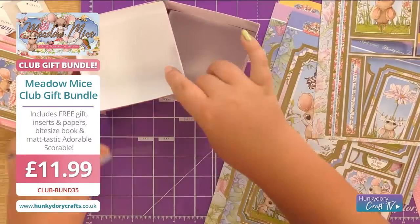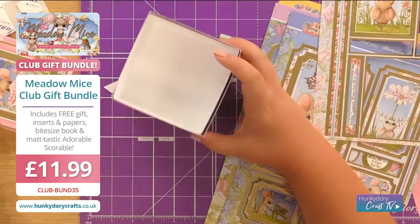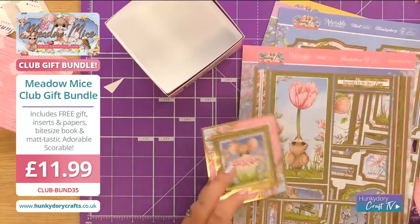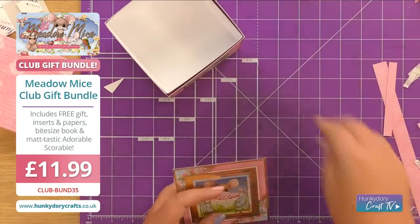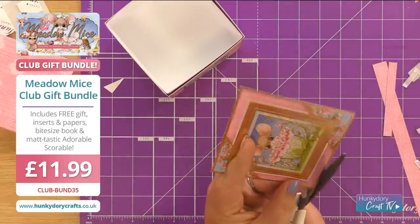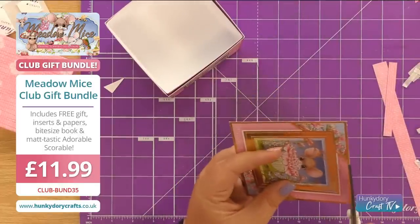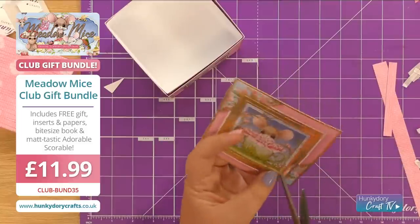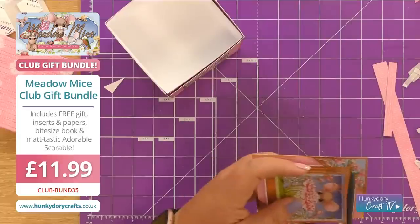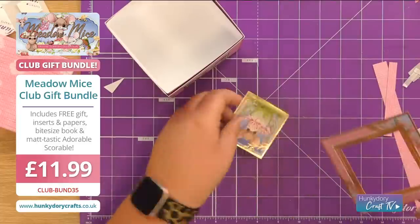We could maybe put a couple of sentiments on the sides, or maybe, no, we'll leave those in case you might want to personalise it with labels for what's going in there. Oh yeah. So I'm going to take my pips off, just running around with my scissors, and then I'm going to grab this, because we can pop some foam pads on the top. Yeah, of course.